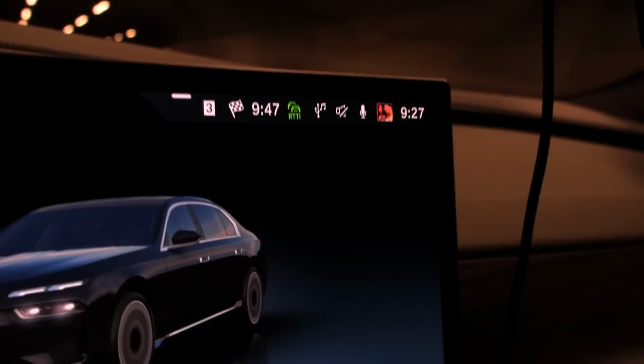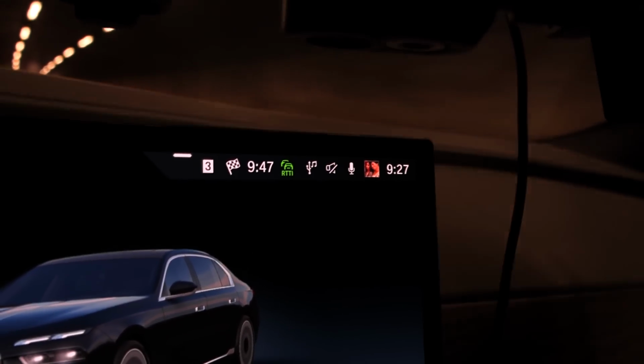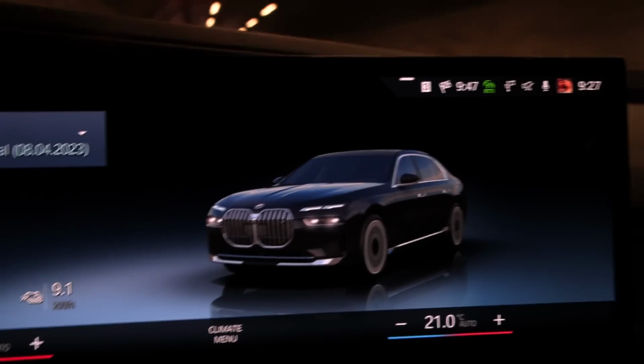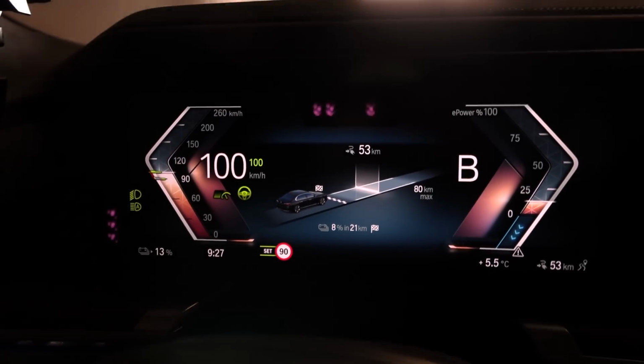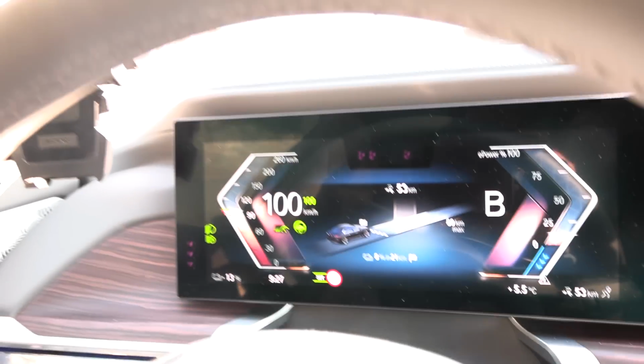1,000 time. 9:27. Wait, that means 9 hours and 40 minutes. Whoa! Wait. I have to check here. I have to recalculate because we now have 13%. I have to calculate how much convenient charge we have. Yeah, okay. Let's get back to Oslo first.